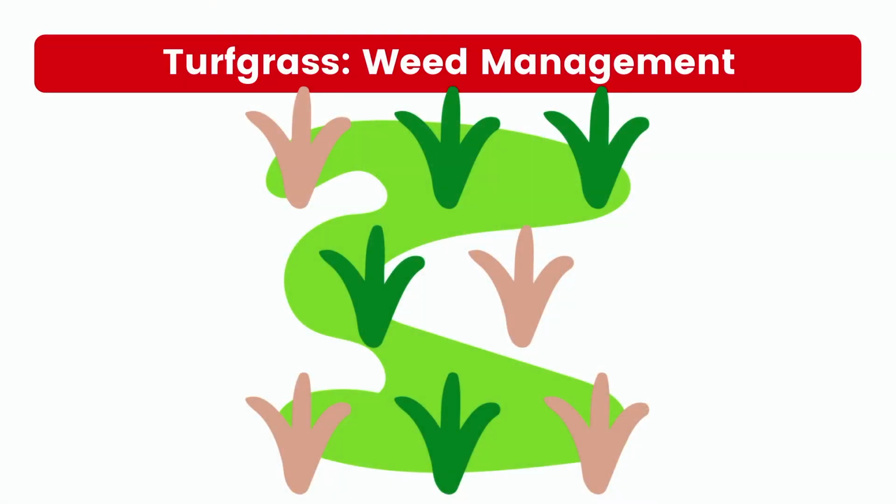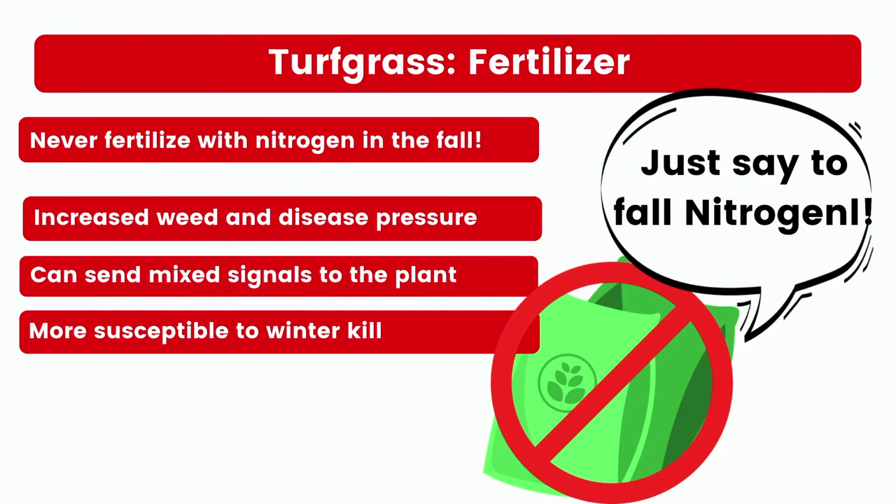So just remember, how you treat your weeds should depend on the type of grass you have. There really isn't a blanket answer, but making sure that your lawn is healthy and thick and that you're using the proper mowing schedule for it will be your best defense against weeds. So you can also apply potassium to your applications, and this will be determined by your soil test. But you really don't want to fertilize with nitrogen in the fall.